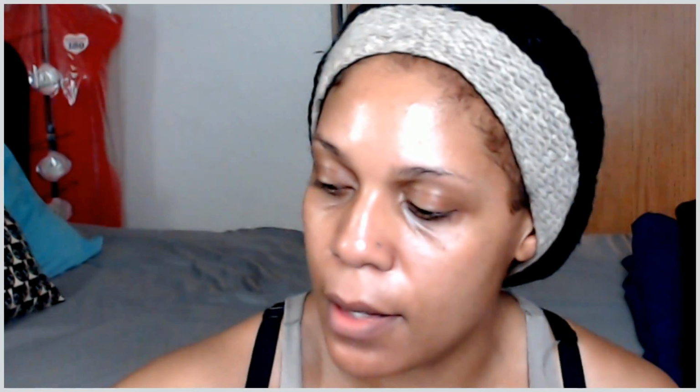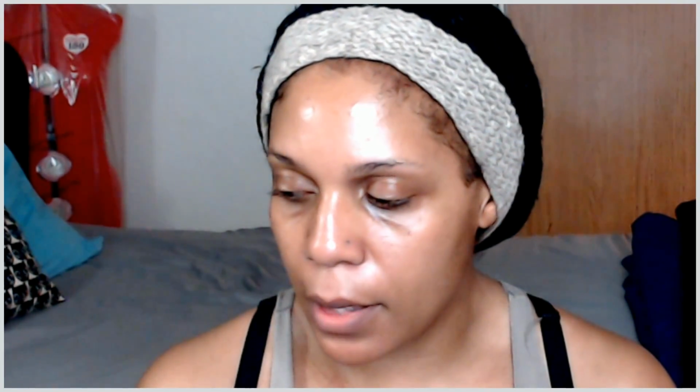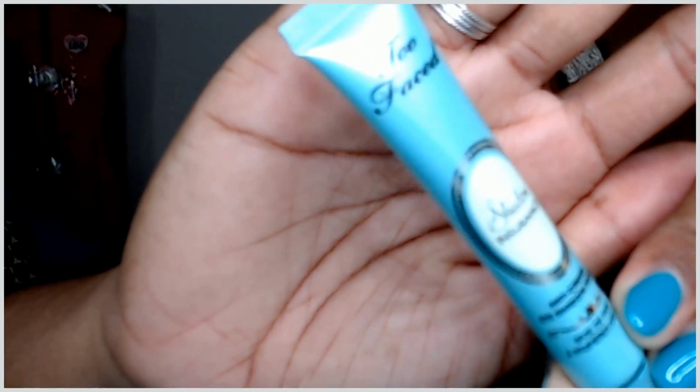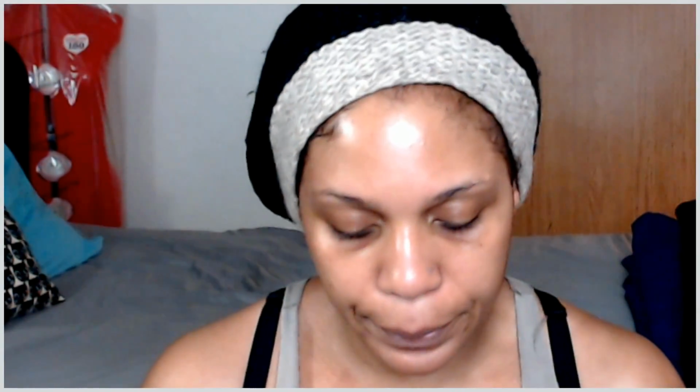So the first thing I do is make sure that my face is moisturized and cleansed and all that other fun stuff. And then typically what I'll do is I'll start with my eyes. So my favorite eye primer is the Too Faced Shadow Insurance primer, and that's this one right here. I'm sure you guys have seen this before. It's a pretty popular brand. So that's what I'm going to use for my eyes.